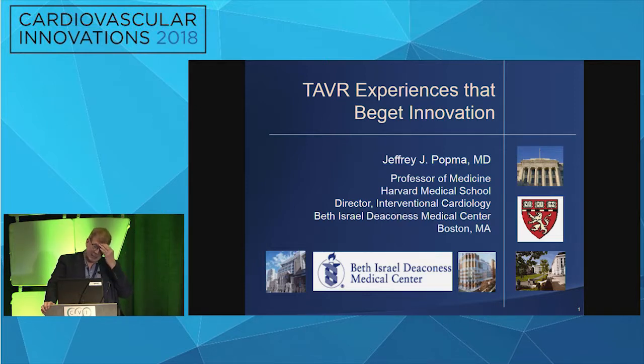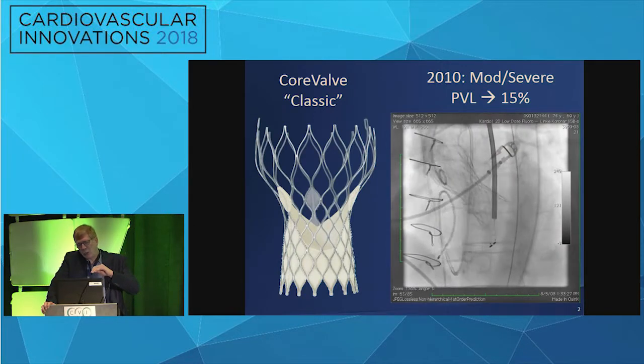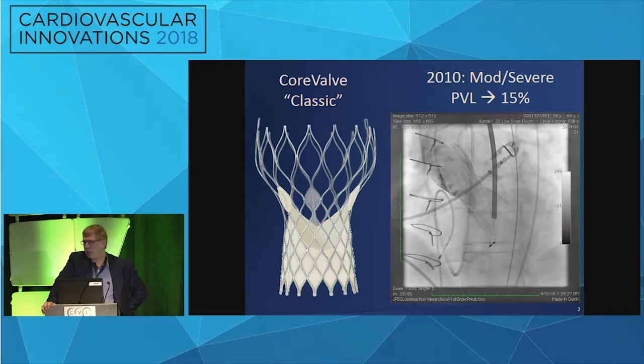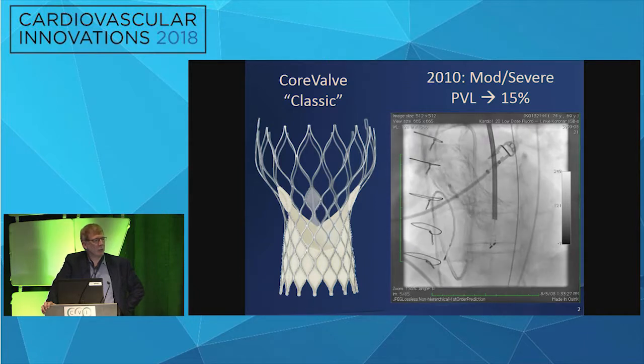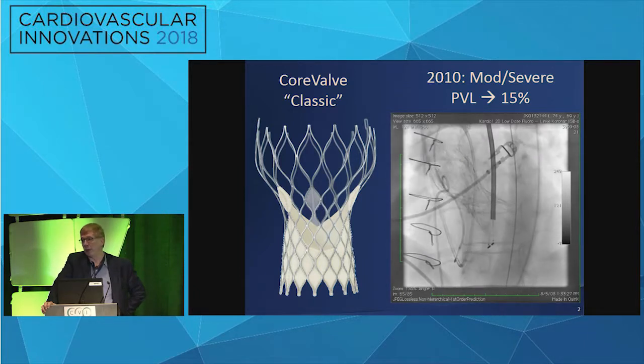I had to think about a TAVR experience that really begat innovation. So I'm going to bring in a case that we did a couple weeks ago, but it's got a longer history. When we started to do the CoreValve, the self-expanding valve, we were dealing with data from Europe that suggested the moderate to severe paravalvular regurgitation rate was 15%, and that was probably a good number.